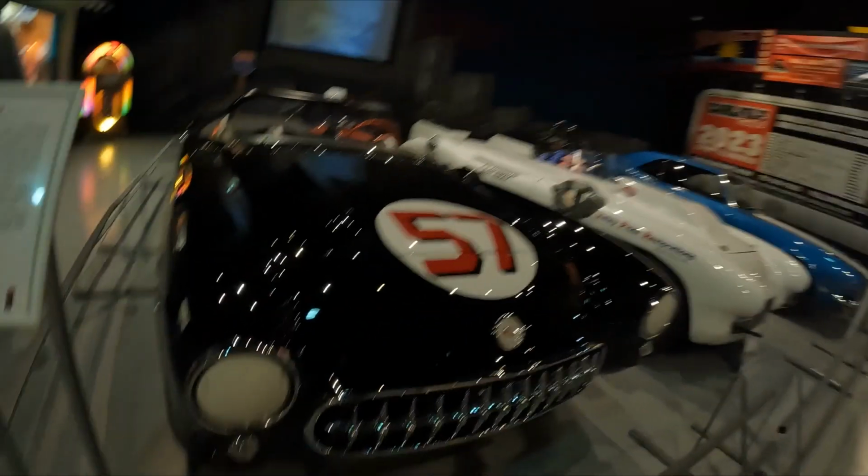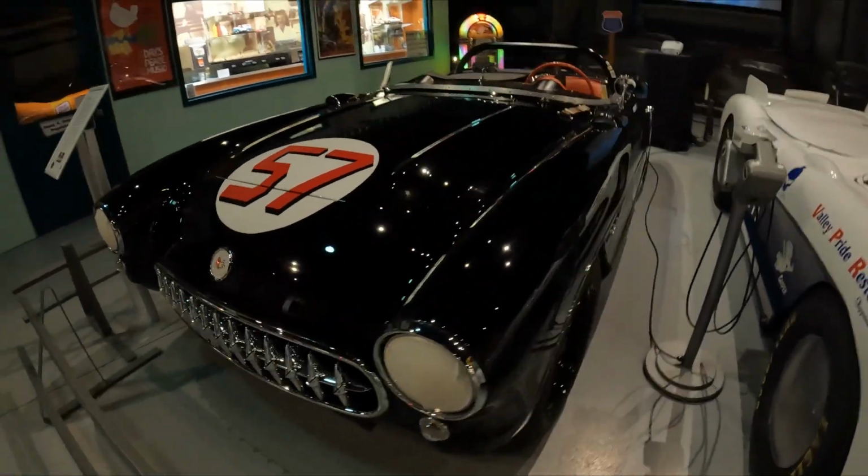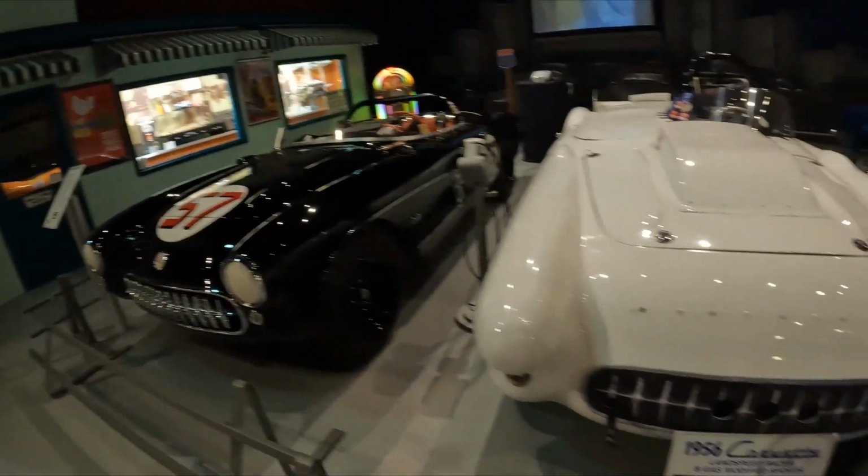You know, they've got a lot of different Corvettes up here, but of course they've got this. It's a 1957 Corvette, which is gorgeous. Honestly, it had a 283 engine, but one of the things that was really unique was that they had 1 horsepower per cubic inch. So that baby had 283 horsepower, and that sucker would rip.